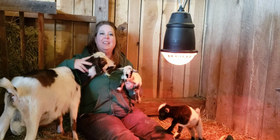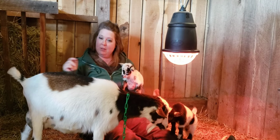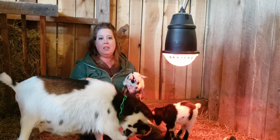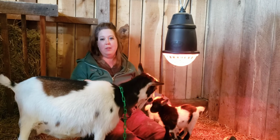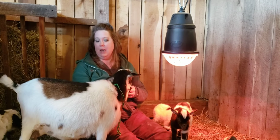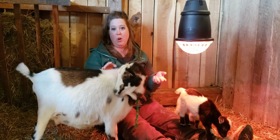And so her little buckling was first, and he is named Ellis for Ellis Island, where the Statue of Liberty is. The second one was a beautiful, flashy buckskin doeling, and she's got blue eyes, and her name is going to be Hill Valley Amber Waves of Grain. And the third one is over there, and her name will be Hill Valley Pilgrim's Pride. And the one that I was holding is going to be Hill Valley Let Freedom Ring, and we'll call her Freedom.